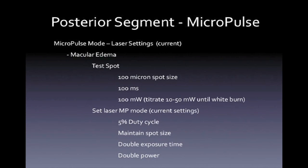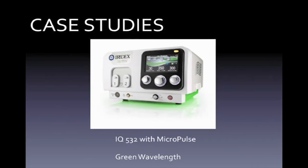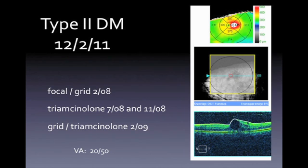Now, in the MicroPulse mode for retina work, we use a 5% duty cycle. Once again, that's a 5% duty cycle, not 15, but 5% when you're using it for retina work. I'll maintain the spot size, but I'll double the exposure time and also double the power. So here I'll give a couple of case studies using the IQ532 MicroPulse with the green wavelength.